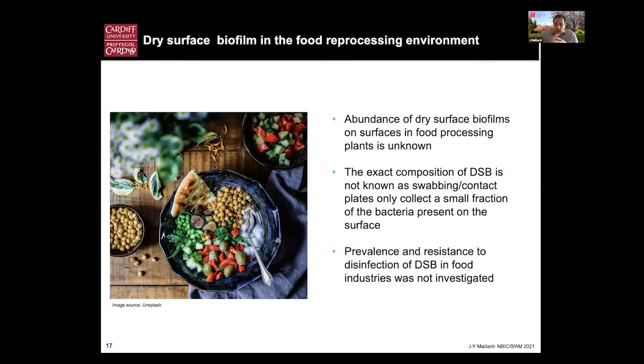So as the conclusion of this part of the talk, again, plenty of evidence there. You've got microorganisms and complex communities of microorganisms. We don't know if you've got dry surface biofilms. The complex compositions are starting to become really understood using sequencing methodology as well. And of course, one of the issues, specifically for the food industry, is that the cleaning and disinfection regimens used are not really being tested.